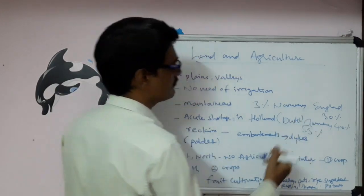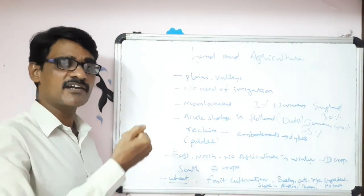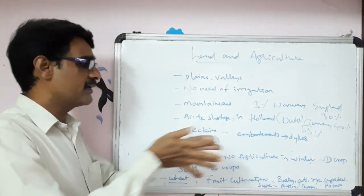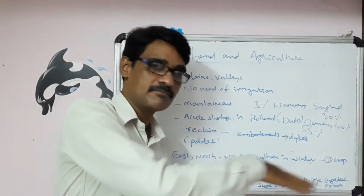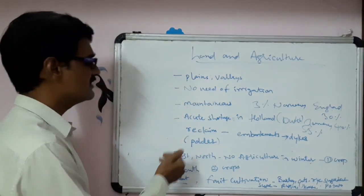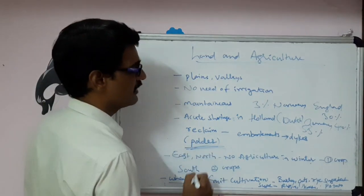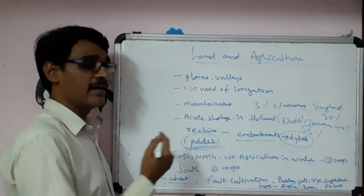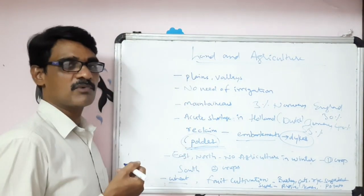Especially there is an acute shortage in Holland, the Dutch. Generally, the Dutch people reclaim some portion of the land from the sea. They are building embankments. These embankments are called dikes, like walls, for stopping the water to get land for cultivation. And these reclaimed lands are called polder. The reclaimed land is called polder. And the embankments are called dikes. Dikes, polder. What is a dike? The embankments are built near the sea to stop the water to get small portions of land for cultivation.